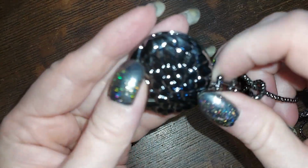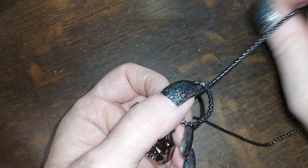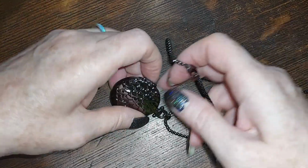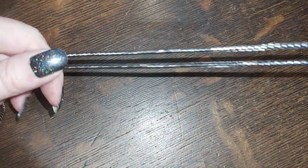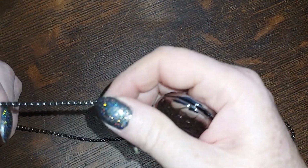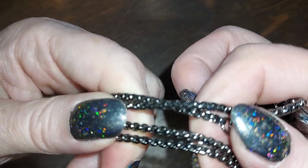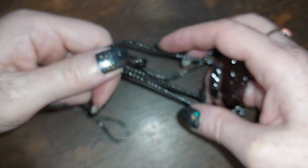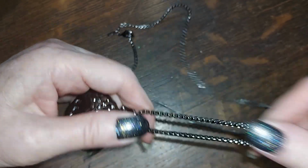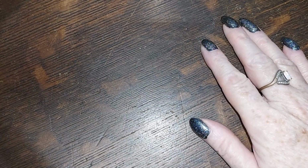This one is heavy. Heavy, heavy, and it opens. And it's magnetic, and it's what do you call this? This is gunmetal. Black metal or gunmetal, I don't know. It's very cute though. That's cool, I like that. And that's on a very tightly made Rollo chain. See what I mean? Pretty, pretty. That one I'll do for 6, I guess.